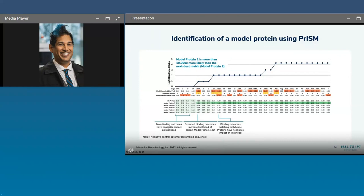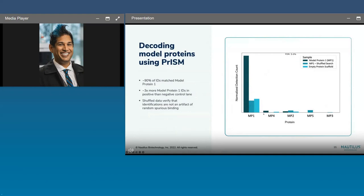And we look at this across an entire database of different proteins. Looking across a sample, we also do a number of computational analyses to look at false discovery rate, to set different false discovery rate thresholds. These involve shuffling of the database, shuffling of the probe binding, as well as doing leave one out analyses, et cetera, on binding. And one can see across a particular sample, incredibly high counts for model protein 1, and very low false discovery rates, very low counts for any other protein. So the shuffling of the data, the FDR estimation, really helps us validate that the identifications are not an artifact of random binding.